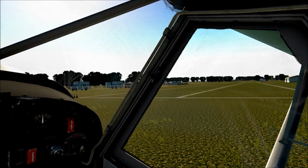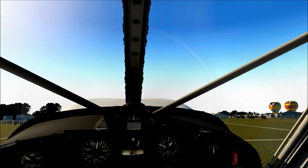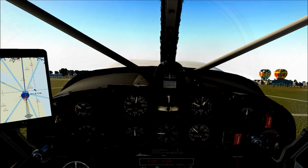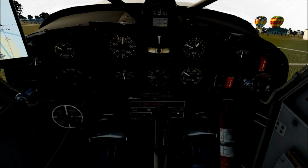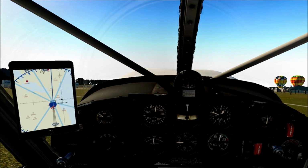Alright, but here we are, back at our starting position, so we'll swing her around one more time. And let's see, right about here should be good. Okay, let's do this, folks. This time, no excuses. We're going for broke, and I am going to have the perfect STOL landing. We've already done the perfect STOL takeoff, so let's see if we can pull it all together.